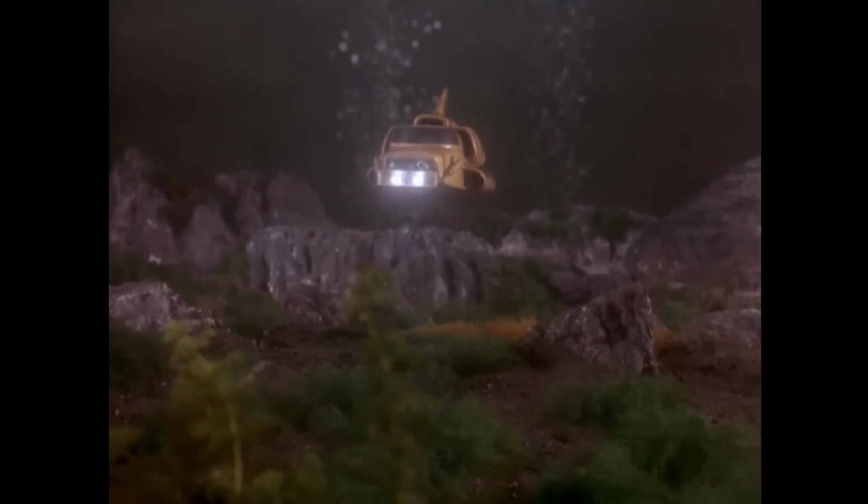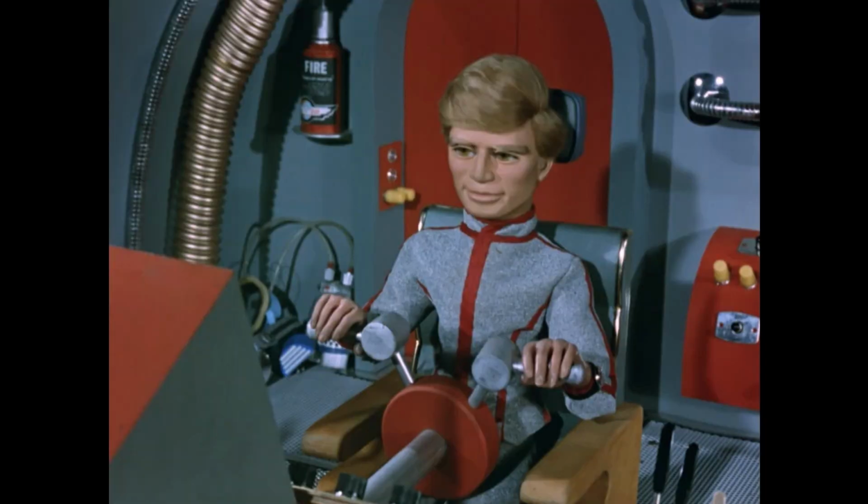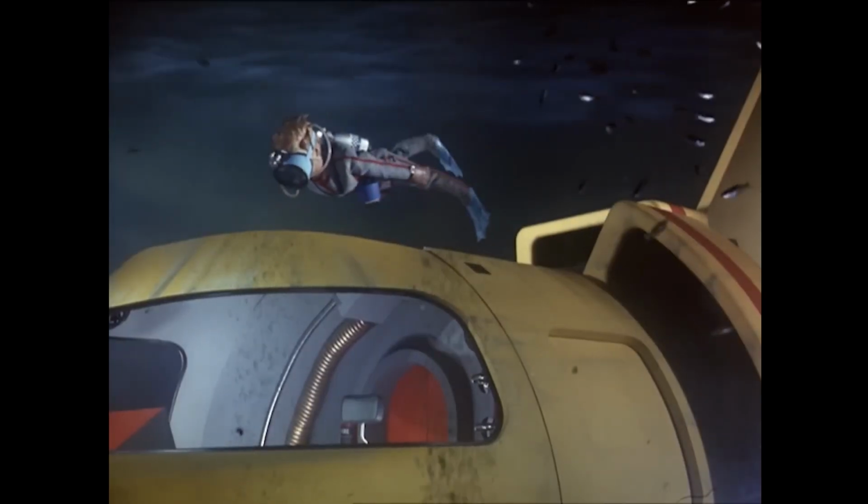The lamp beacon would be posable. You'd obviously have an interior cockpit for Gordon. And it'd be great if you got a couple of Gordon figures, one in his scuba uniform and one in his International Rescue uniform, and then maybe an optional swimming Gordon, again, if you wanted to do some sort of posing with it.